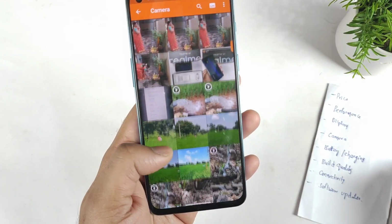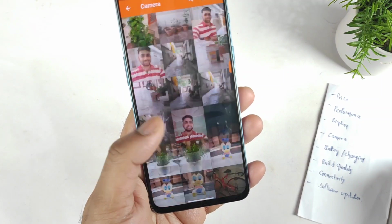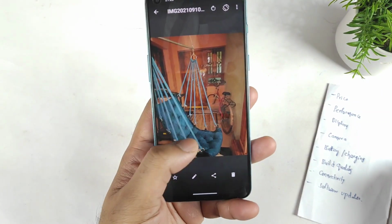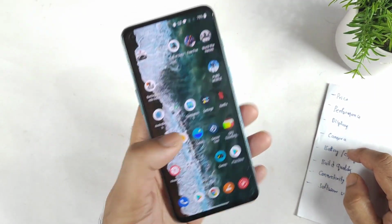So this is a quick thing about the camera. Friends, camera, I'm really satisfied. Even in the low light, the phone was able to perform really the best when compared with other smartphones, even right now as well. That's something you should know. Next thing is about the battery and the charging.